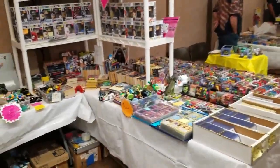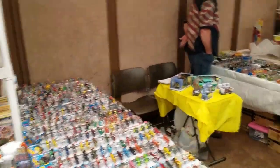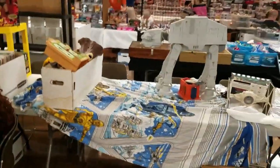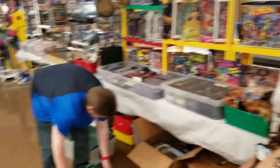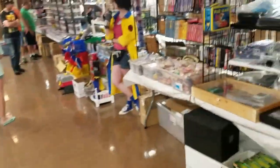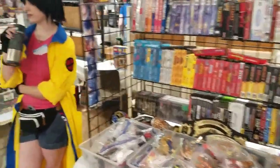I found some Fear Street books there last month when we were here, 2 months ago. Hot Wheels. There's a really cool AT-AT. My parents got me an AT-AT at a garage sale, and it didn't have any parts. This was probably 30 years ago now.